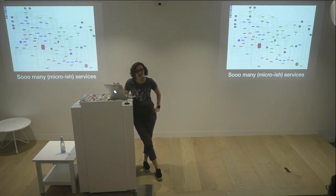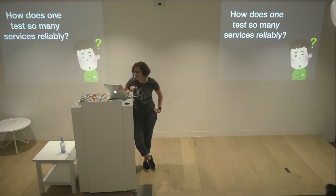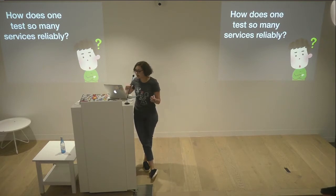And considering that this is where we make the money, we better make sure that it works, because otherwise we lose revenue. So how do you test it reliably, with so many moving parts, with so many problems or little niggly issues?